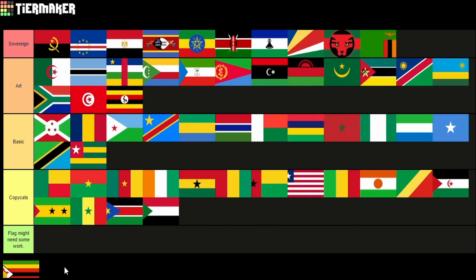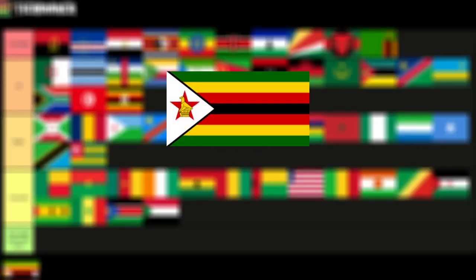And finally, we are about to rank our finale, the flag of Zimbabwe. Now, this flag contains 7 even horizontal stripes layered as green, gold, red, black, red, gold, green. This flag also has a white triangle on the hoist side with a 5-point red star superimposed by the figure of a Zimbabwean bird.